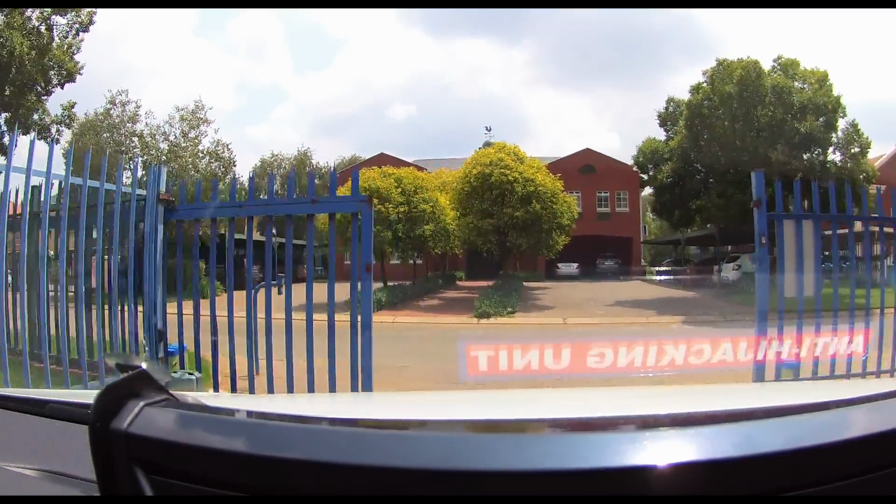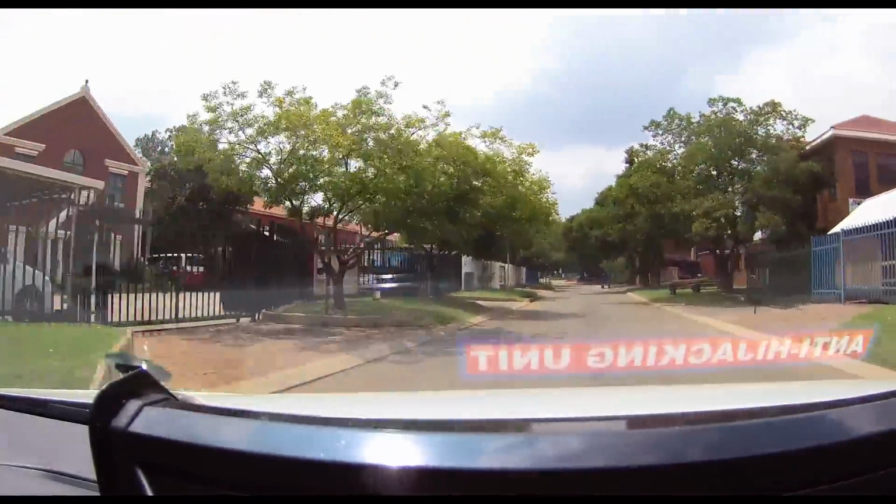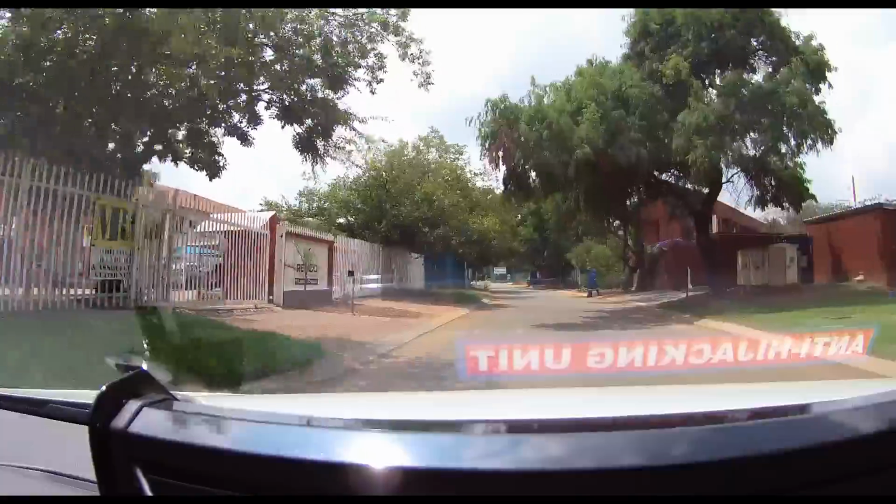Okay, coming from that side, they're coming up. If this way, right onto Snake, they're coming this way. Okay.